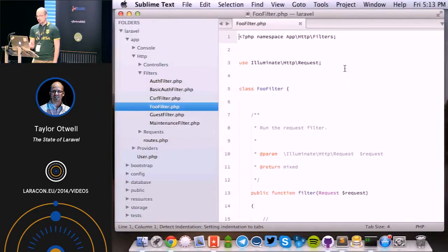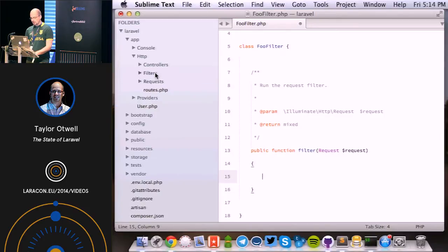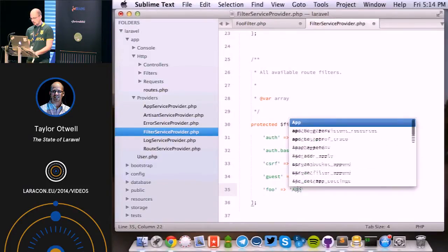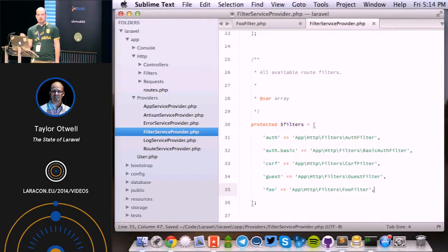It's going to respect the namespace that you have set. So I reverted it back to App, so it's going to use that. But it's going to respect whatever namespace is currently being used in the app. And it's injecting the request, and basically you just fill out your filter, and you're ready to go. Now, how you would hook into this filter is in your filter service provider. You can just come down to your filter array and give it a name, and just list the class that is associated with it. And then you can attach it to a route just like normal with the before key in your route array. You still with me?